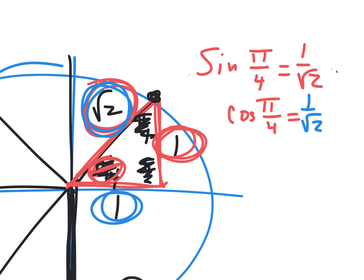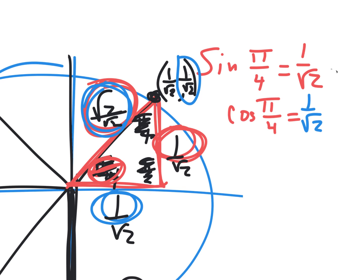Now I'm going to show you the unit circle way to do it. If a kid has the unit circle memorized, they know that this has to be divided by the square root of 2. And this spot will become 1 over root 2, comma 1 over root 2. And then if they're going to do it the unit circle way, they would say sine is the y. Boom, 1 over root 2. But you didn't have to do all those extra steps. You could have just taken your triangle and said 1 over root 2.